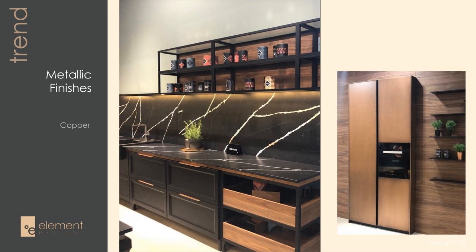And copper. So copper is actually a metallic finish that we've seen in kitchens for hundreds of years in terms of cookware and things like that. So first, we're looking at a kitchen that uses copper in a sparing yet meaningful way to create a really cohesive space.